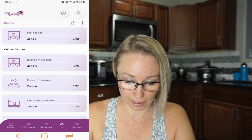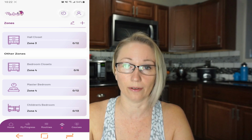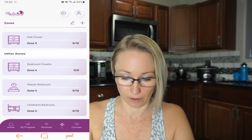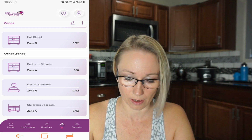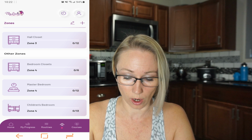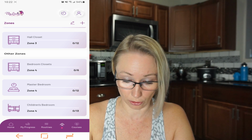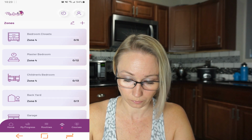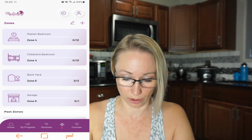Zone 4, I have listed as the bedroom closet. We have 2 bedrooms: our master bedroom, and then our girls, we have 2 daughters. They share a room. They have bunk beds, and they have a nice decent walk-in closet. So we do the 2 bedroom closets, the master bedroom, and then the children's bedroom. And then zone 5 for me is the backyard and the garage.